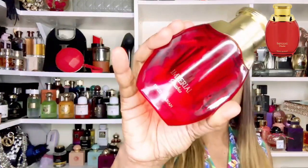So this, yes, is undeniably a woody, oudy fragrance. But what I like about the oud in this one is it's not stanky. It mixes with a cedar, making it an oudy, woody scent, but the cedar is very warm in here, so the oudy woodiness becomes a warm, soft, woody tone.